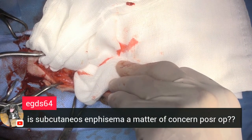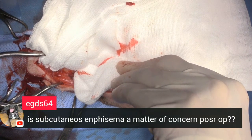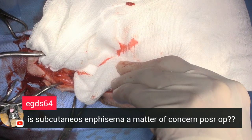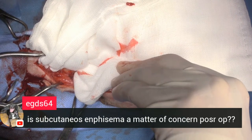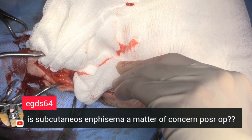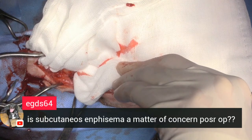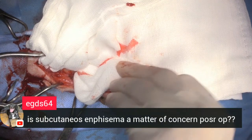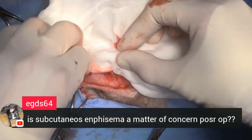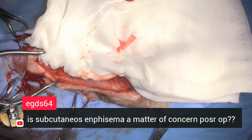Okay, can we give another fluid bolus, please? How much fluid bolus have you given? Okay, let's do 500 total, please. 500 mils total, so give another 340. Okay. Heart rate's come up again and blood pressure's down.